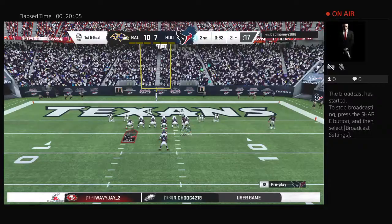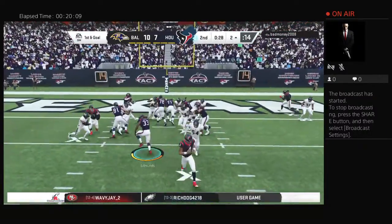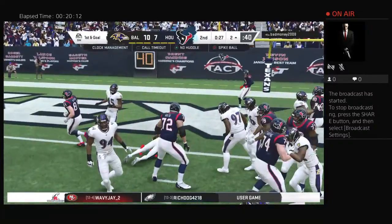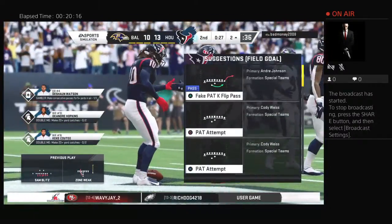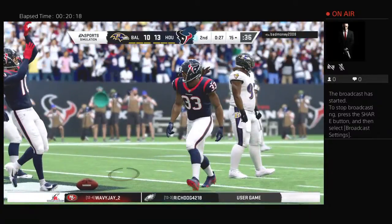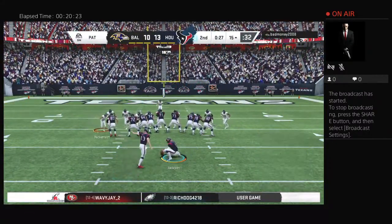They'll try to run with Edmonds. And he gets into the end zone. Touchdown, Houston. Taking it in from 2 yards out. And the Texans have once again taken the lead.